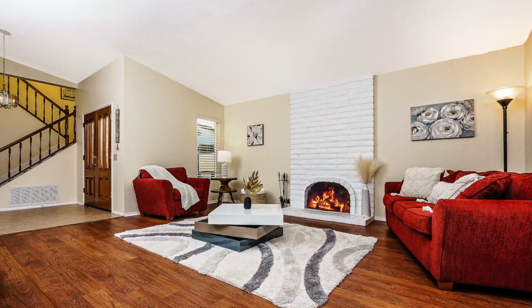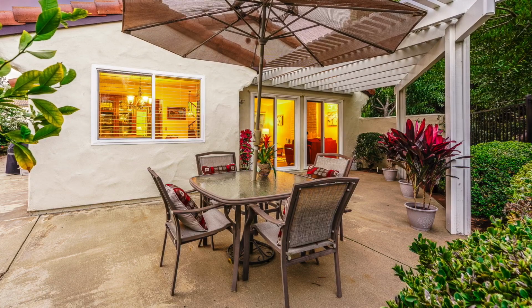The bright vaulted ceiling living room has a stunning floor-to-ceiling fireplace. The main bedroom features a sunken tub, walk-in shower, and a huge patio to enjoy your morning coffee.